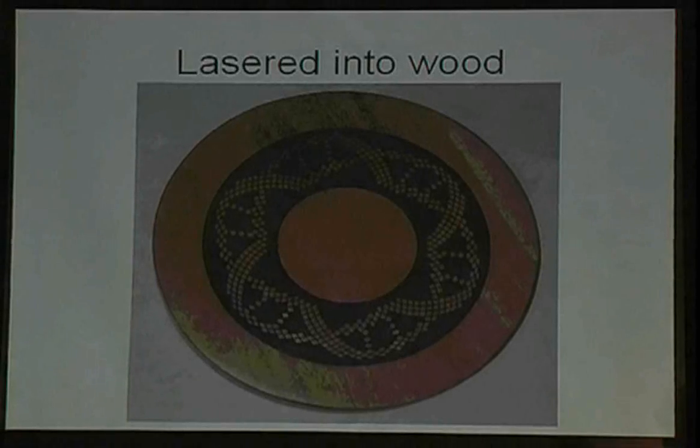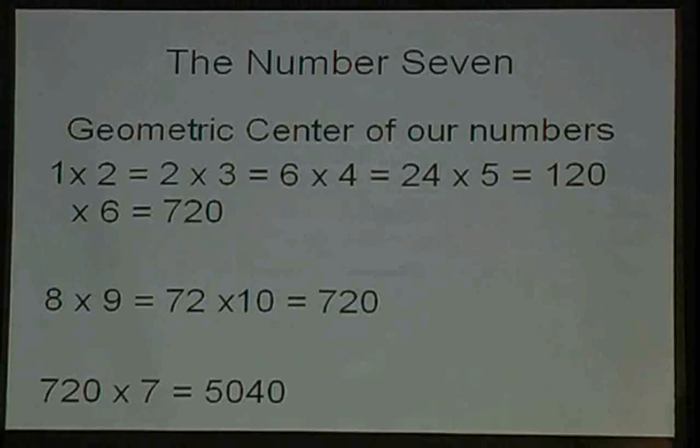Well, if we take the number 7, we can find that the number 7 is the center of the numbering system, mathematically or geometrically, because 1 times 2 times 3 times 4 times 5 times 6 actually equals 720, and 8 times 9 times 10 equals 720. So by multiplication, 7 is in the middle, equidistant from each side, the 1 or the 10.